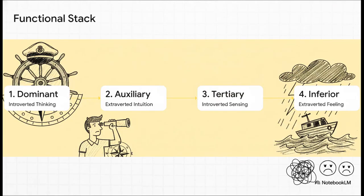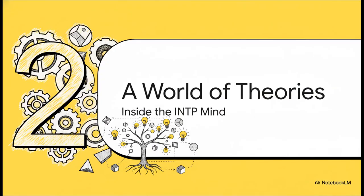This slide just lays it out perfectly. You've got introverted thinking as the captain of the ship, with extroverted intuition as its first mate. But look all the way down at the bottom. Extroverted feeling. This is their weakest, least developed function. And what that means is that dealing with other people's emotions and social harmony can feel like trying to navigate a ship in a storm. It's just not their natural element, and we're going to see why that's so important in a bit. All right, let's move on and see how this all plays out in real life.